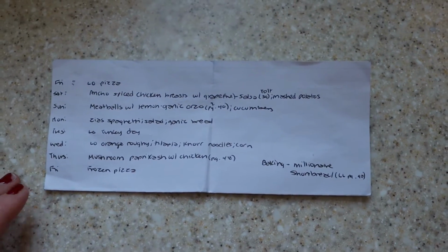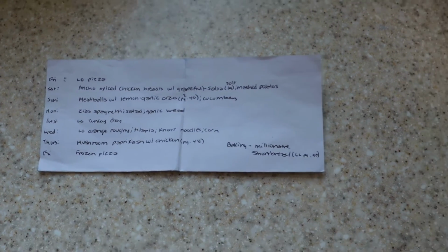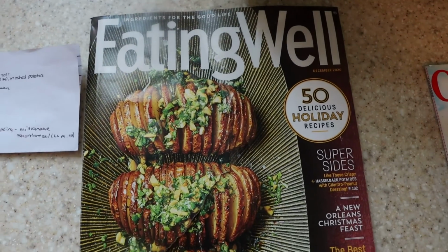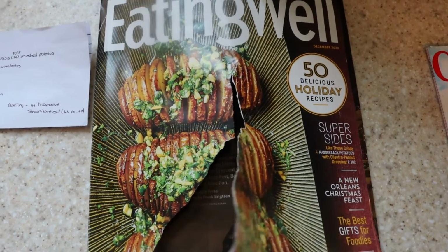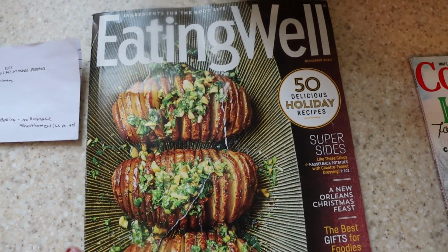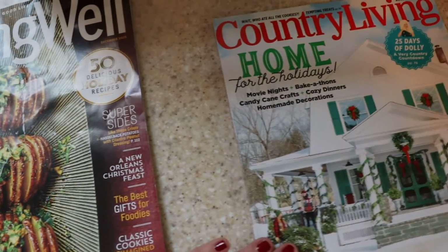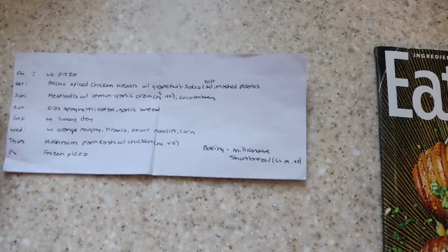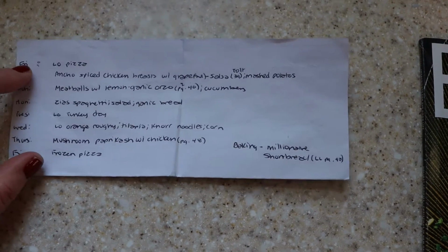Okay, so here is our meal plan for the week. We are actually making recipes this week out of this Eating Well magazine. My kid was playing with it earlier, so it's a little worse for the wear, but the recipes will still be good. And then I'm actually baking a recipe out of this Country Living magazine, but let me go ahead and show you. So, it's Friday right now.